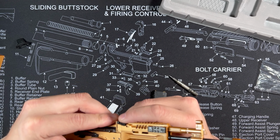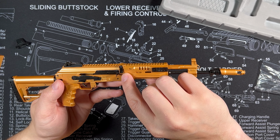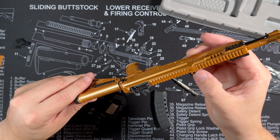I think they sent me the wrong one. I think they sent me the wrong pin. I believe, correct me if I'm wrong, this pin is supposed to lock in up here. Mine can't even reach that. And be careful with this paint job because you can scratch the paint off.